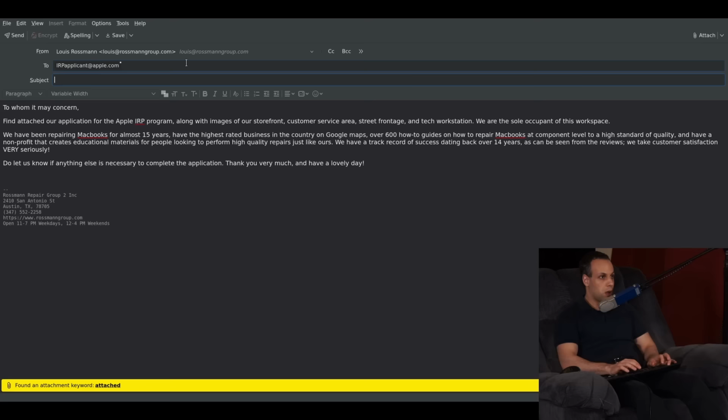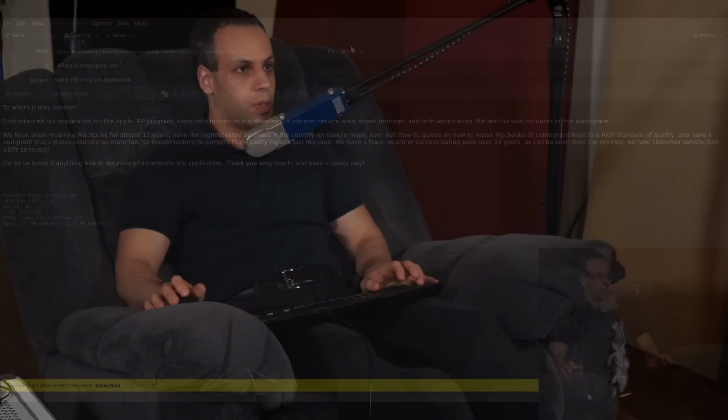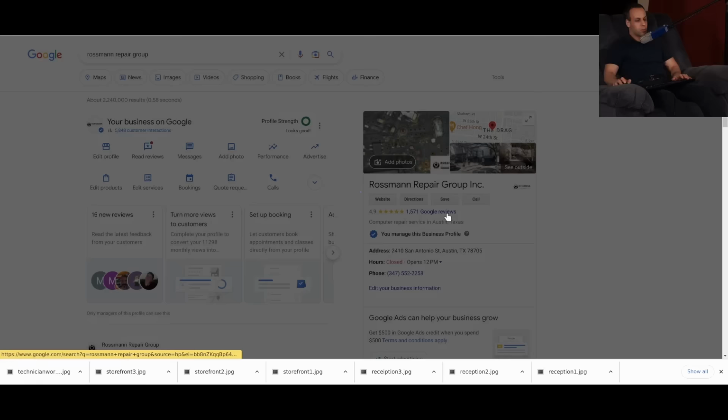Apple IRP program application. And I just gotta submit my photos. And I think we could use a technician workbench photo. Chris looks happy. That's a good picture. Technician workbench. And I have a link here to the reviews. I'm fairly happy with this.